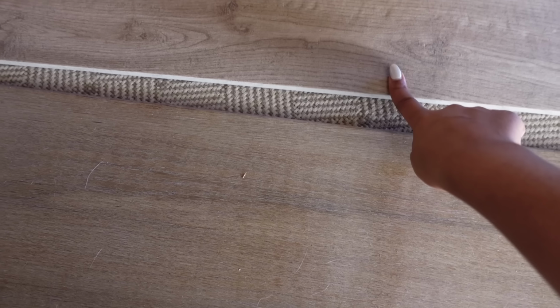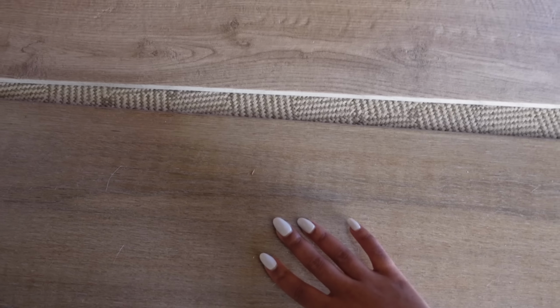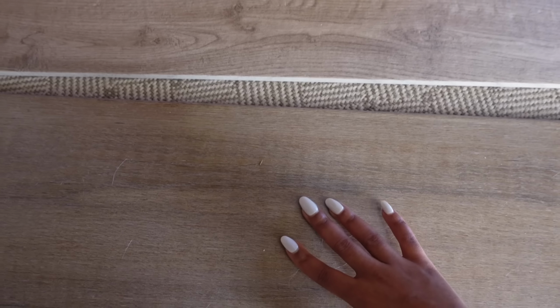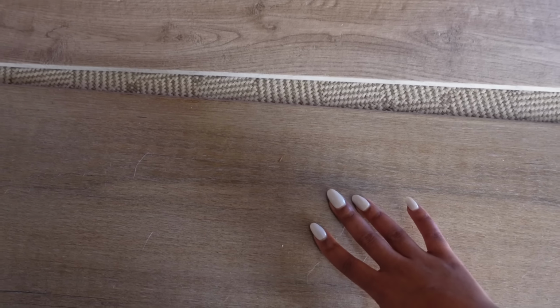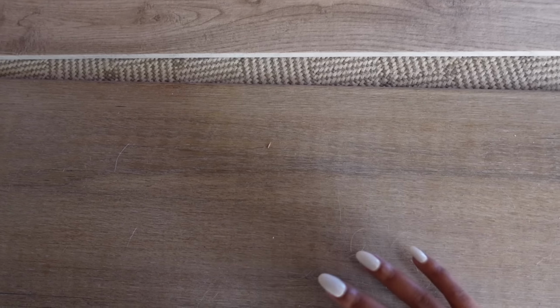This one I think is from CTM. I don't remember if it was CTM. And then this one I think is from Union Tiles. Yeah, so we got these two samples because we wanted to show the builders the type of tile that we wanted, because Union Tiles is very expensive. So we wanted to show them exactly an example of what we wanted.